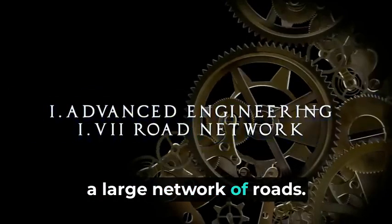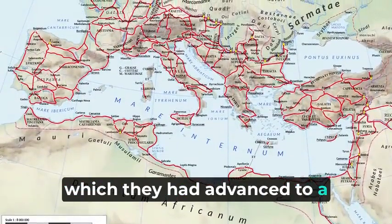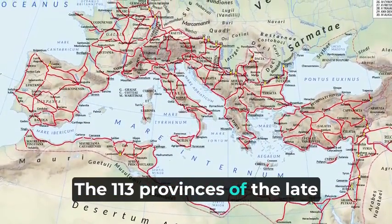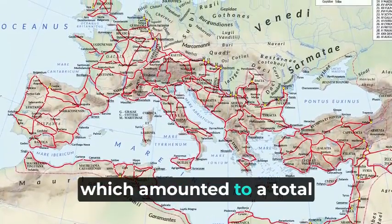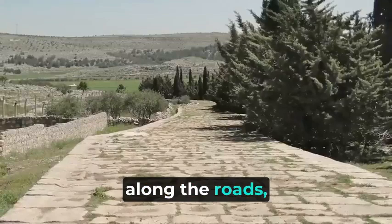Seventh, major road network. The Romans are, of course, also famous for their infrastructure that they had advanced to a degree unparalleled in the ancient world. The 113 provinces of the late empire were interconnected by 372 main roads that amounted to a total of 400,000 kilometers. There were many posts along the roads, many post stations, and even lodging for travelers.